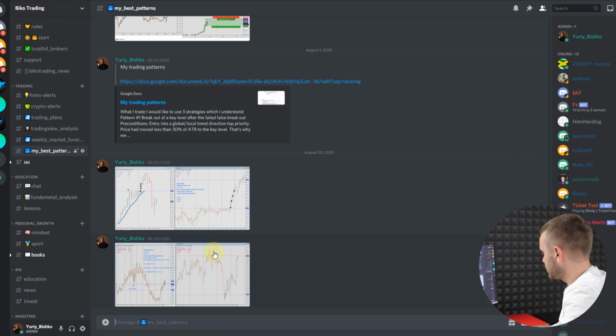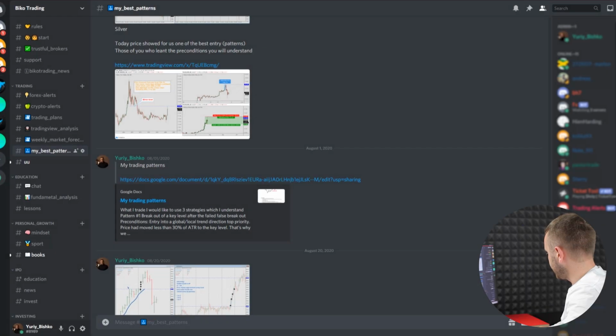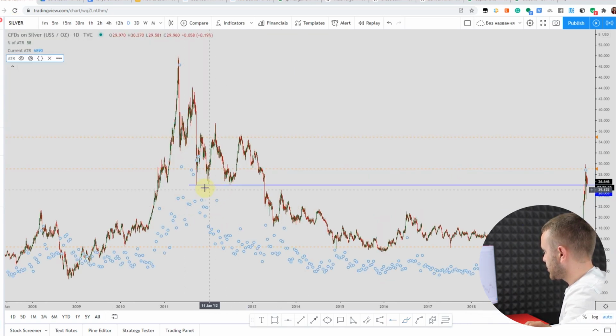Example for you, when price accelerate really fast to some key level, take a look. Silver, powerful key level, and take a look. After that, on daily chart, price accelerate, and take a look how accurately it bounced from that key level. I think for us, it would be better to open silver here. You would see it's exactly on real chart. Powerful key level, from which, as you can see, mirror level, many daily candles bounced.